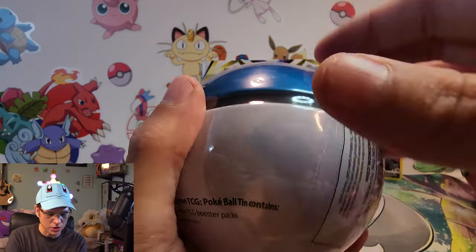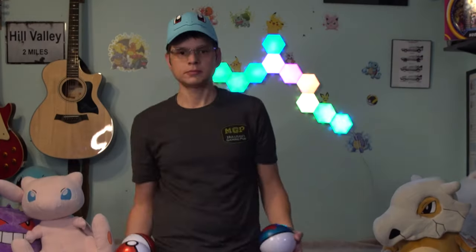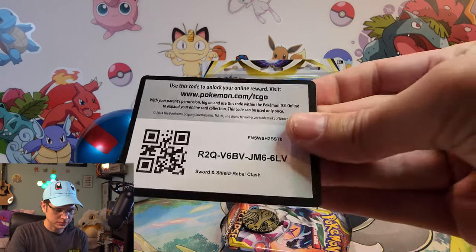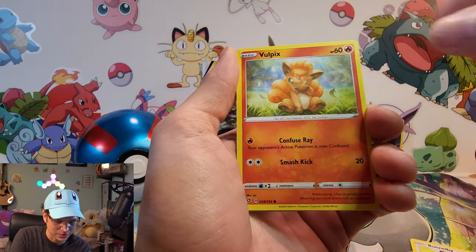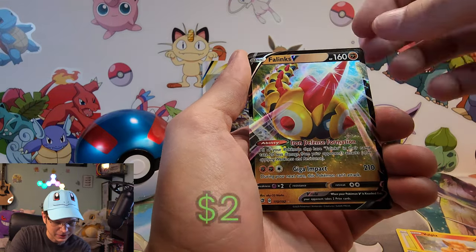The Great Ball. You shake my nerves and you rattle my brain. To be completely honest, the only reason I bought these is because I love Pokeballs, and if I have a chance to get some, I will definitely do that. So we're going with some Rebel Clash. Applin, Darumaka, Bunnelby, an adorable Vulpix. Phantump. Clefairy's our reverse. Can we get a Falinks V?